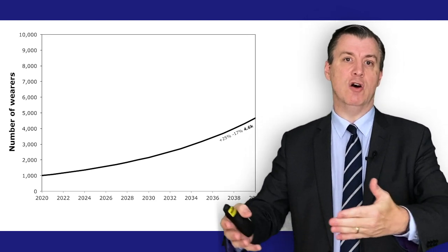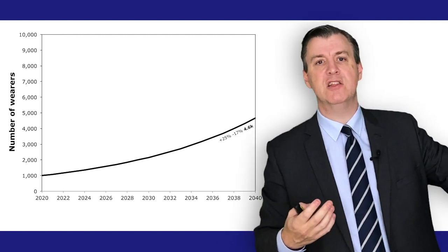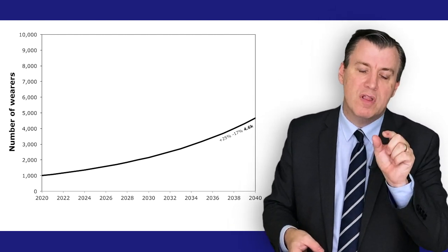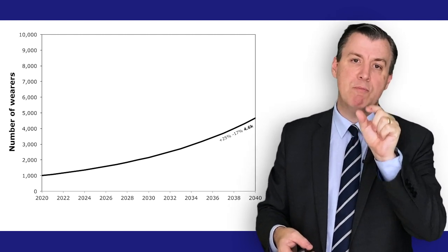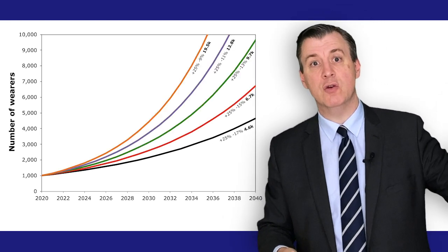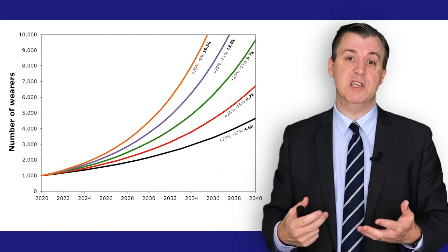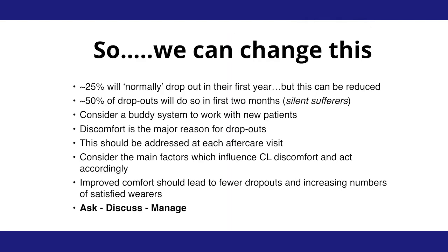At the current rate of inflow and discontinuation, over a 20-year period, we might see the number of contact lens wearers for a practice increase maybe fourfold. But this is very dependent on the discontinuation number. Small improvements in the numbers of discontinuation, small reductions, actually lead to a very different scenario as we project out for the next 10 or 20 years. So we can make lenses much more successful. In conclusion, we can change this, we can make this better. It's within our capability, absolutely.